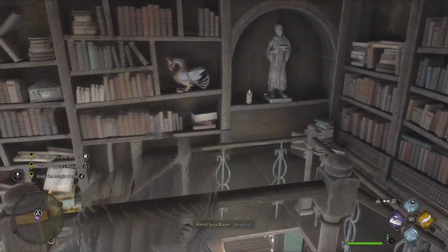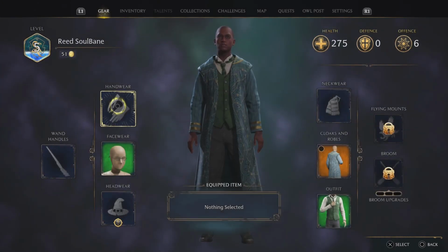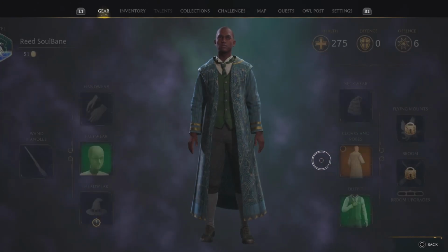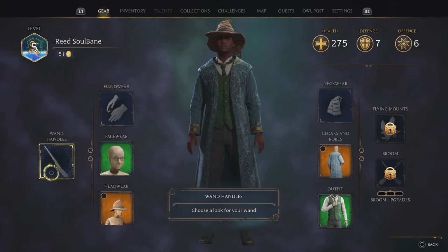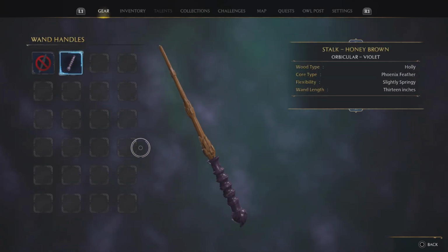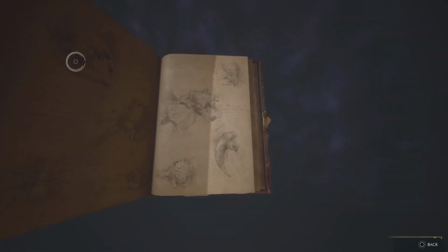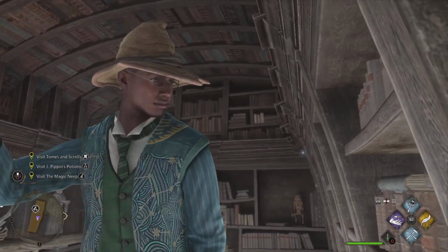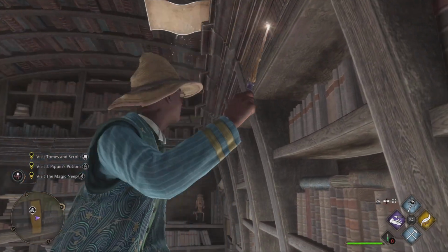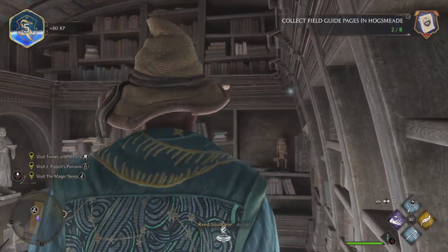Revelio. Light. Herbologist hat. Hey, you know me. I gotta put on what I wear. Wait, it's a hat. Ooh. Okay, so I got a new handle on my wand. Lumos. Look at that. Got a new handle on my wand. Oh, come here. Give me that.